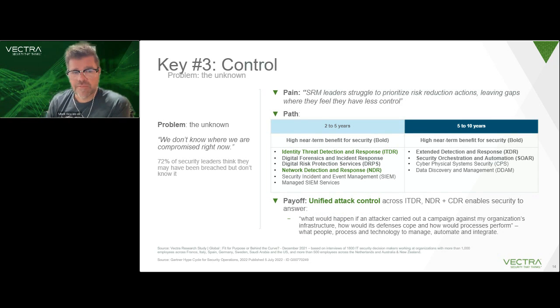We don't know where we're compromised right now. The pain that Gartner highlights in the hype cycle is: we struggle to prioritize risk reduction actions, leaving gaps where they feel they have less control. So this is voice of customer, voice of all of you, and how Gartner summed this up. Now that we've got coverage and clarity, now what control do we have? What processes, what remediation, what workflows do we automate, et cetera.